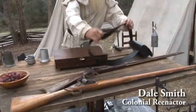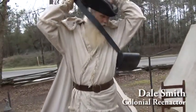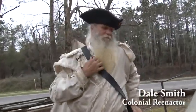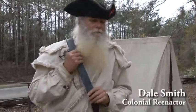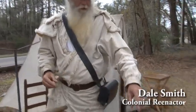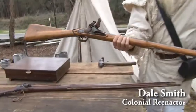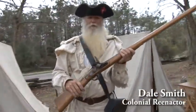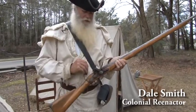I'm gonna slip this on real quick. This is called a cartridge box. These are usually developed for the British Army, but we would capture them or reproduce them. What you've got is a British Brown Bess. This was the main arm of the British Army. It was very dependable. It's heavy. It is a musket.